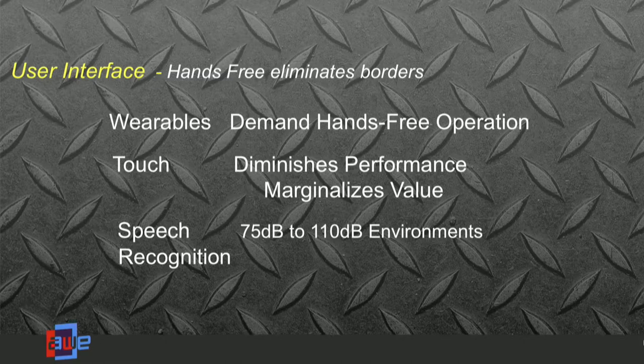Wearables demand hands-free operation. If I have a wearable device and all I've got up here is a secondary display, but I have to pull something out of my pocket and work it with both hands, or I have a tablet on my wrist and I have to sit here and do this, what's the big advantage in having the display up here? It's nominalized, marginalized. I might as well just pull out something and look at it. And smartphones have gotten pretty good, and the displays are pretty big. So they want to be hands-free.